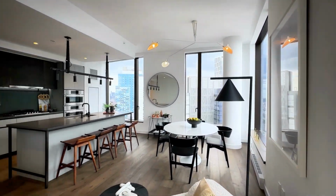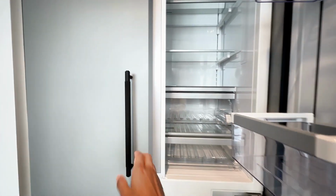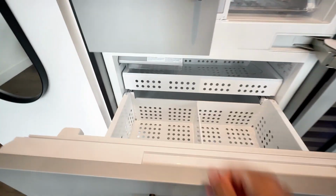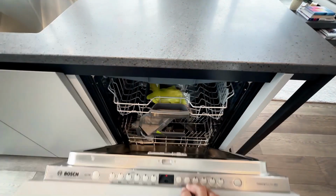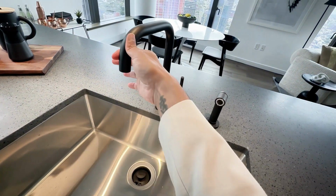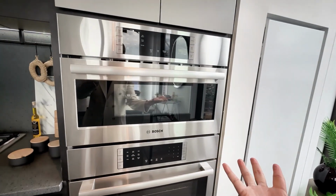And then looking back at the unit, it has a double-door refrigerator by Bosch. There's a freezer with a built-in ice maker as well. Wine cooler, 5-gas burner, storage, pantry. This does exhaust out. There is a dishwasher as well. Did I mention that everything is brand new? Garbage disposal built in, tilting wand, spray function as well. Convection oven, speed microwave, I'm guessing.